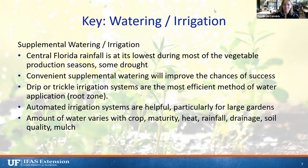So making sure that you have a convenient source of water is really important for the chance of your success here. For our gardens here, I use micro irrigation systems. So we have little micro head sprayers and an irrigation timer for our vegetable garden here at the extension office, because I'm not available to go out there every day and water, and none of my volunteers want to come in every day and water everything. And especially at the beginning, whenever you're doing small seedlings or seeds, you need to have really, really regular water.